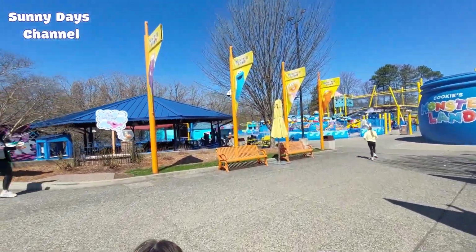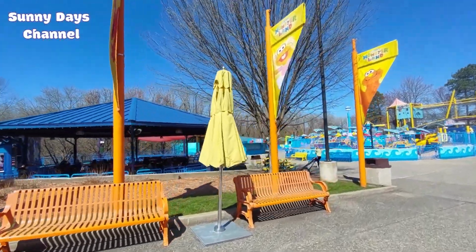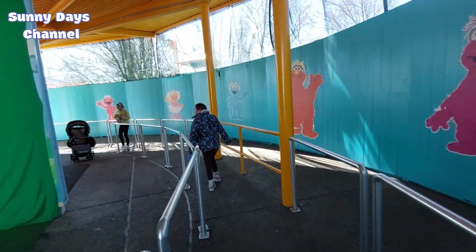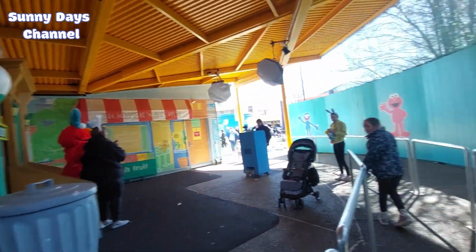Because Abby and Elmo are... Over there. I see them over there. And it doesn't look like there's anybody in there. Oh my gosh. All right, we're headed in. Come around to see Elmo. And Elmo is out by himself. I love the bunny ears on Elmo. They're super cute, aren't they?